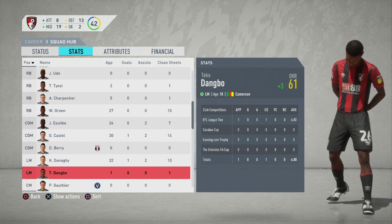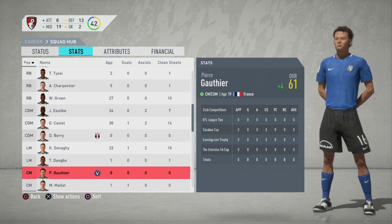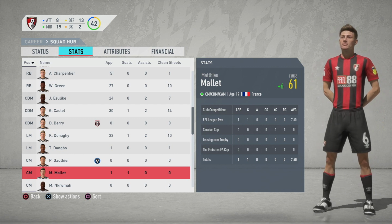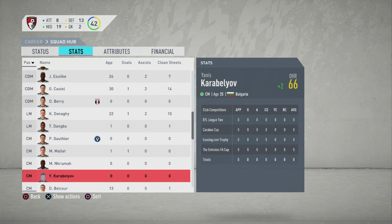Teko Dangbo, overall of 61, he's gone up by 3. Pierre Gauthier, overall of 61, he's gone up by 4. Matthew Mallet, overall of 61, he's gone up by 6. Michael Nkrumah, overall of 57, he's only just been called up.